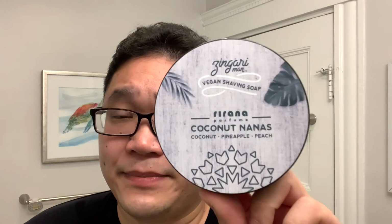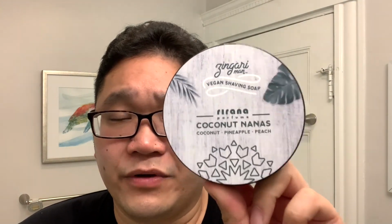And just really the bottom line for Coconut Nanas, this gets my stamp of approval. Really, really lovely scent. Again, I think both men and women will enjoy it. It's really easily likable. I guess if you're not into quote-unquote basic scents or gourmand scents, this might not be for you. But otherwise, if you're looking for something fruity, something summery that's not too sweet, this is gonna be a good option.